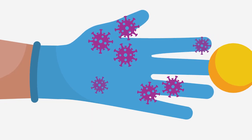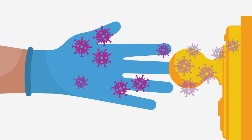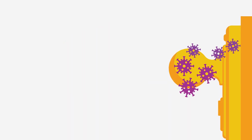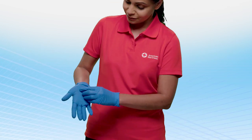Also, avoid touching other surfaces with your gloved hands because germs can transfer from the gloves to other items or surfaces. This will put the next person who handles the item or touches the surface at risk for infection. After you give first aid care, you should remove gloves using proper technique to avoid contaminating the wearer's own skin, like this.